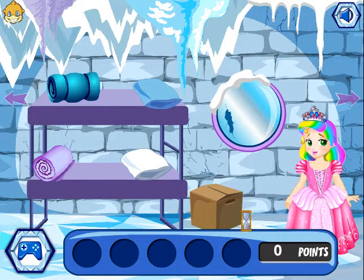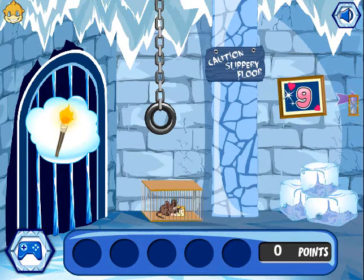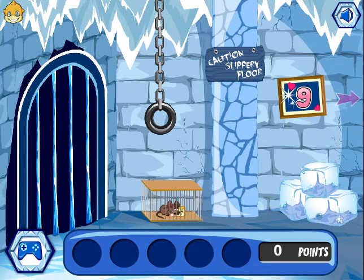We need to make a fire so we can melt down the icicles. Surely there are objects in this room that we can use. Search everywhere.